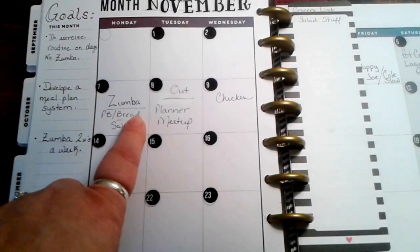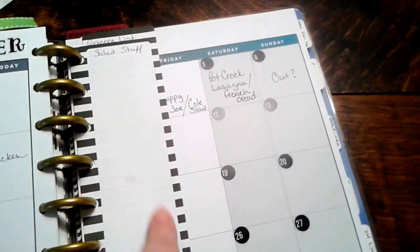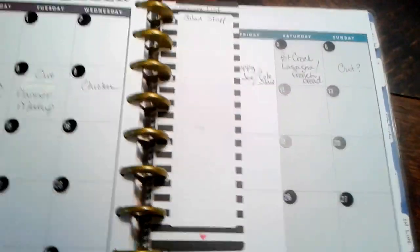This is where I meal plan for the week, and a shopping list for the week. And these are awesome. They just pop in and out, obviously, with the ARC system, so I can do a grocery list as I'm meal planning.